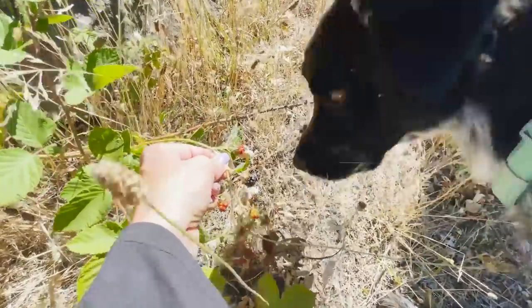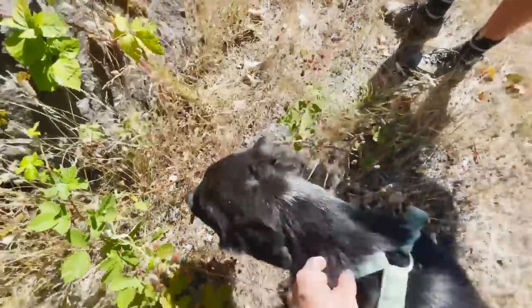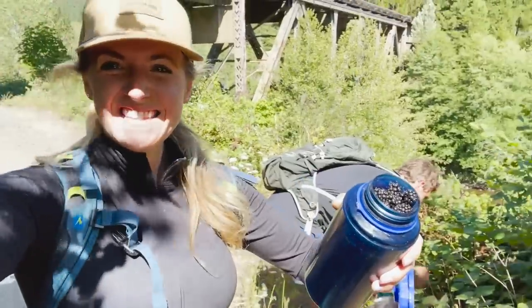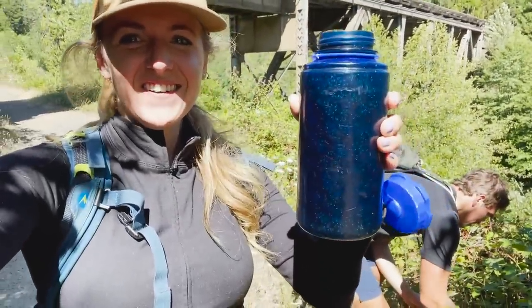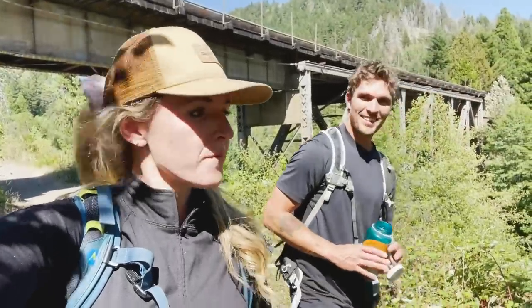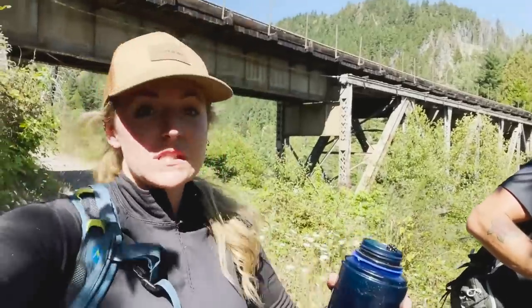Hey Cam, there's another black one. Get the black one. Good boy. Okay, leave it alone. We have exciting news. We have a lot of blackberries. This whole entire thing is blackberries. We've been picking for what, like a half hour? Yeah. We need to call it. I could just keep going. There's like just thousands. There's so many.